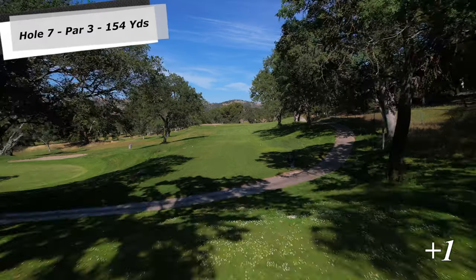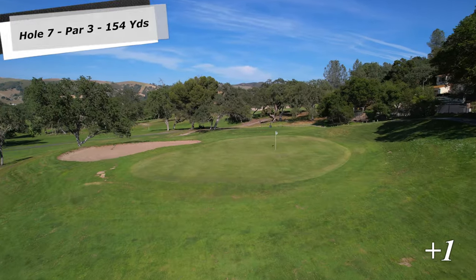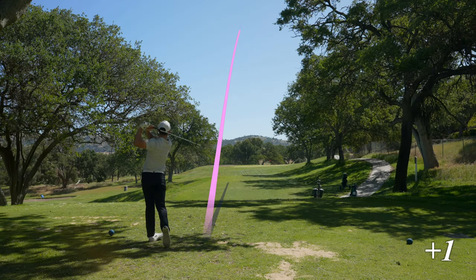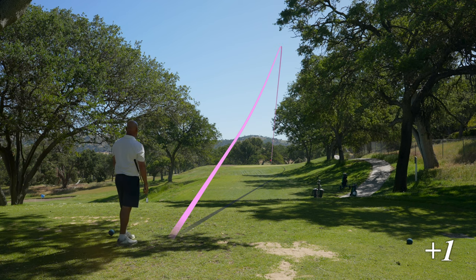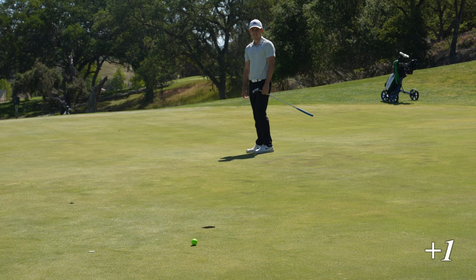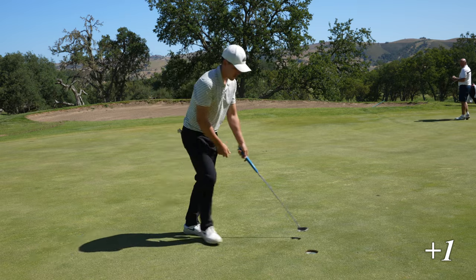Hole seven, par three, 154 yards. Magnificent par three. Middle pin today. I believe I'd take a nice easy eight iron, hit a fade, and it actually worked this time. Good shot there. Don had a great shot too, a little long. Now here's my birdie putt. This is a left to right big slider. I had a great line, just a little bit too much pace there. And I'll clean up nicely for par.